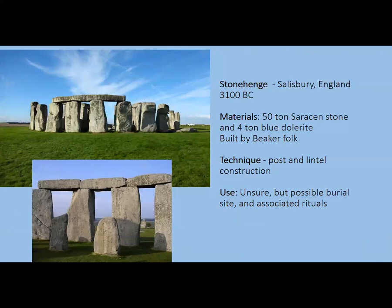So then, go across, and we have to go through the channel from France into England, and we're going to Stonehenge now. Stonehenge is in Salisbury, England. Some of the stuff on this PowerPoint is going to be a little off, and I'll correct it. So these were built around 3100 BC, not too sophisticated.